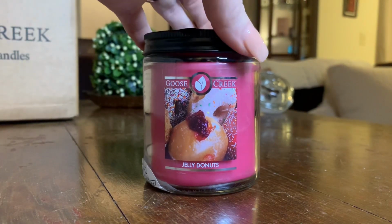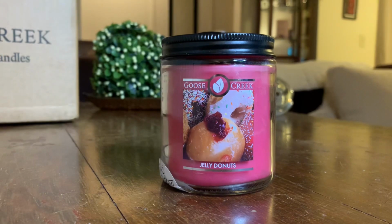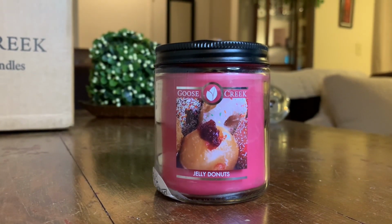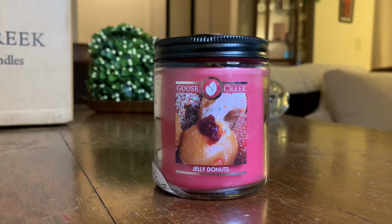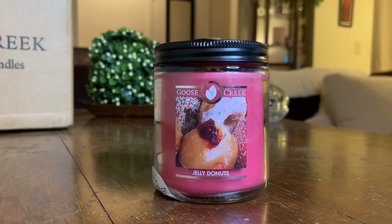To me, when I smell this candle, I don't get vanilla. It has a smoothness, but I don't pick up a distinct vanilla scent. They're also saying cream and butter. Yes, I get more of just a cream butter than a vanilla cream butter. So it has kind of that heftiness.